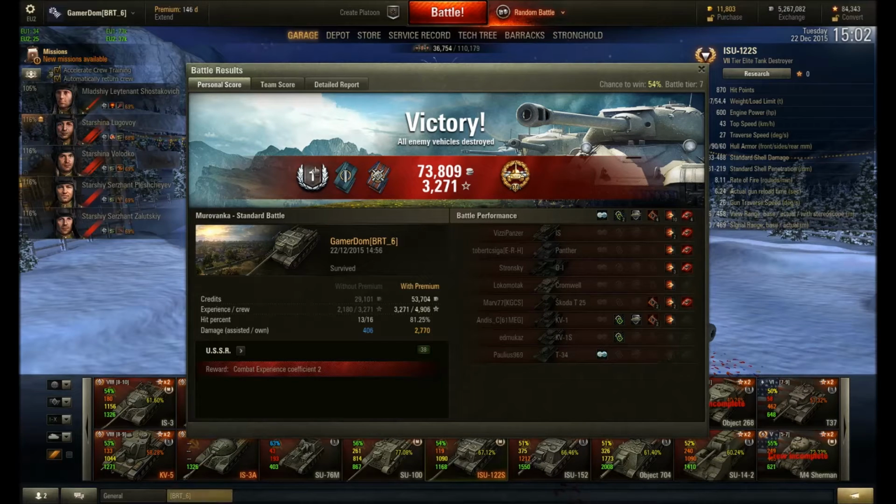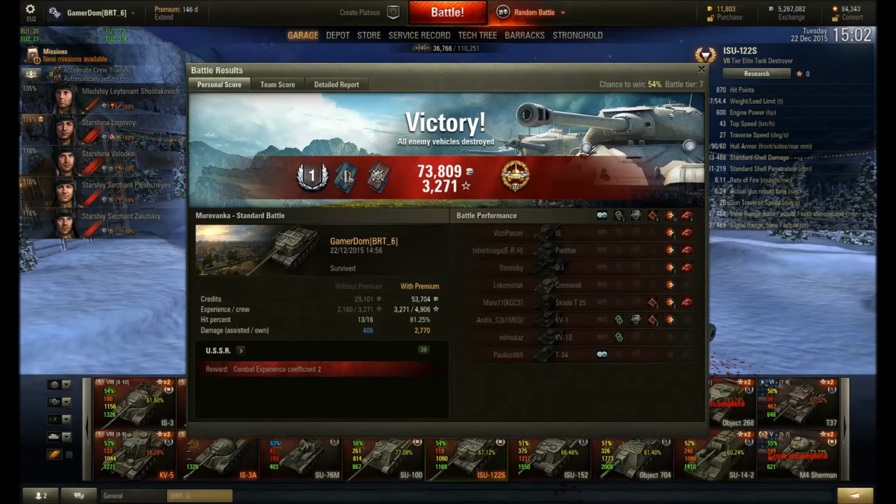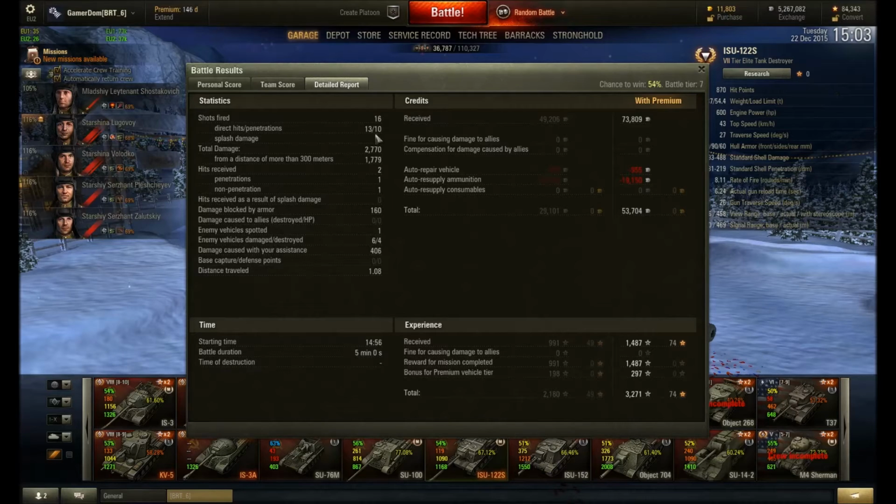We did a first class with that. Fighter, I don't really care about these other badges. First class is nice, and a high caliber. We did 2,700 damage, 4 kills, finished top on XP, top on damage on both teams, which is nice. Fired a total of 16 shots, hit with 13 of them, which is a good rate. But you see, I had time to aim, and that's the key thing with this gun. Make sure you got the time to aim.